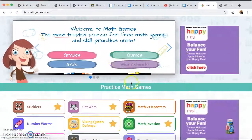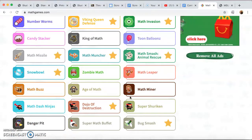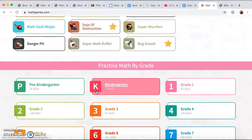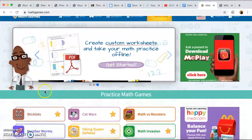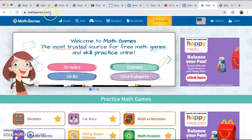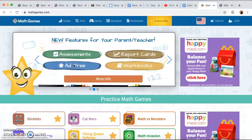Again, there are some worksheets we can practice on, all sorts of fun games to help us practice what we're learning in class and for you to have interest in what we're learning as well, making it more fun for you, so we can practice, enjoy learning about math, adding, subtracting, all of those fun things. So again, in class we'll practice some of these skills through math games. So here is our website again, mathgames.com, a very interactive website for you.